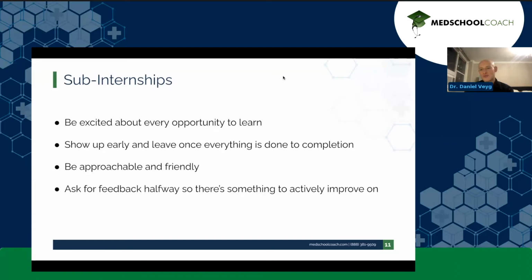The final thing is that the enthusiasm really should be at a completely other level, because now instead of doing a rotation that you're forced to do, you're doing a rotation that you love to do and that you want to do for the rest of your life. So you really should be the most excited person in the room. Let's just put it there. Like the sub-I, you know what I mean?